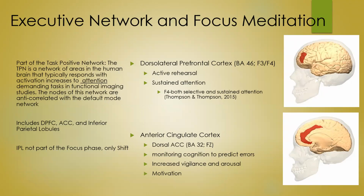So you can see that the dorsolateral prefrontal cortex, it's involved in things like active rehearsal, which actually that's what you're doing when you're holding your attention on something. You're repeating an attentional task, but then also sustaining attention. So in some other work, actually a book by Thompson and Thompson on cognitive neuroscience, they really identified that F4, that right side of the dorsolateral prefrontal cortex, might be even more important in terms of selecting and sustaining attention than the left side. So you can already start to see where we're going with this protocol. We could put a sensor at F4, or if we're using S-Loretta, we could target Brodmann area 46. And you can certainly in the S-Loretta protocols make it just right-sided. So Brodmann area 46, just the right side.